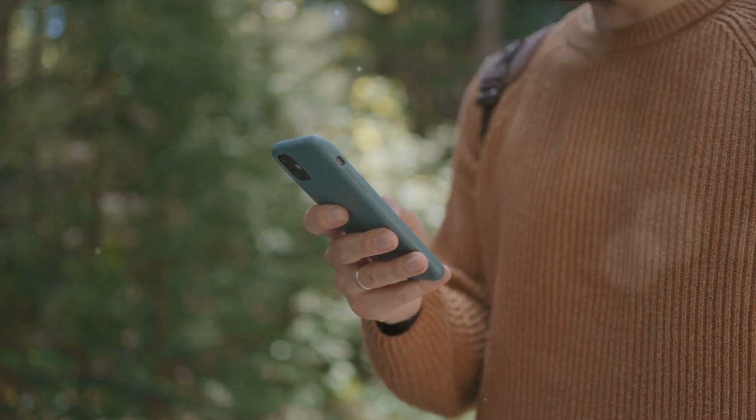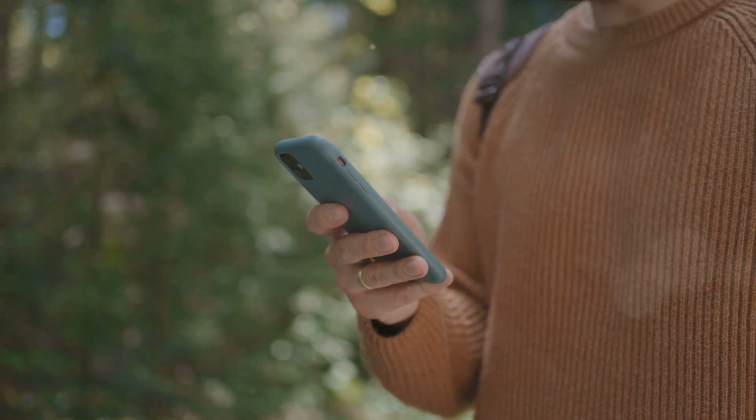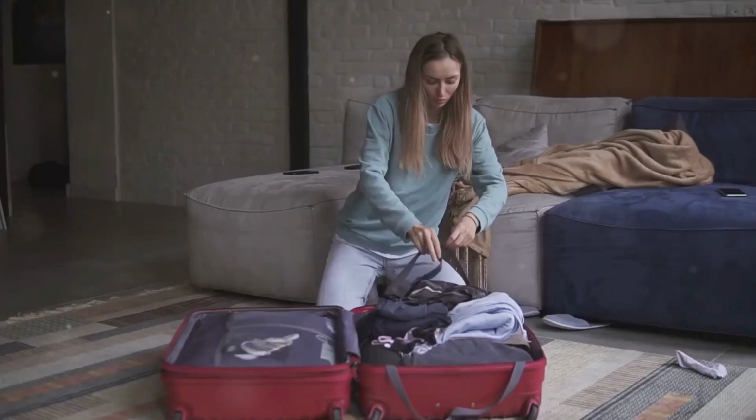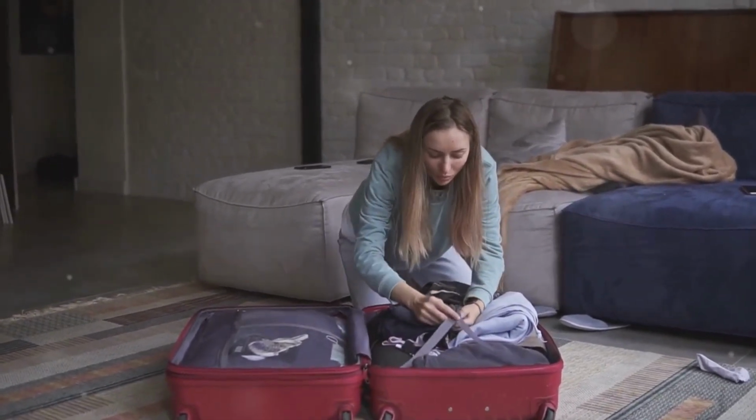Finally, don't underestimate the importance of packing light. Overpacking can lead to unnecessary stress and baggage fees. Pack smart, choose items that serve multiple purposes, and leave some room for souvenirs.